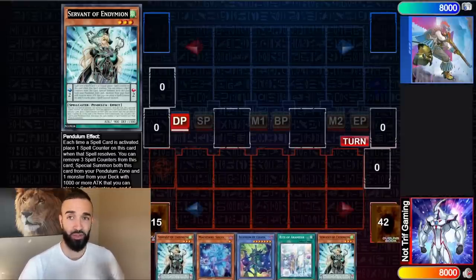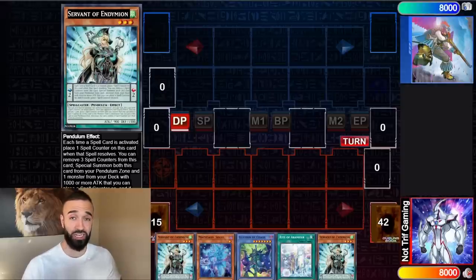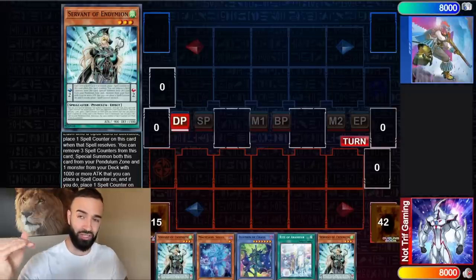We have 3 Servant now. This does change everything. It really changes everything because the consistency of this deck just explodes by 1,000 times over.